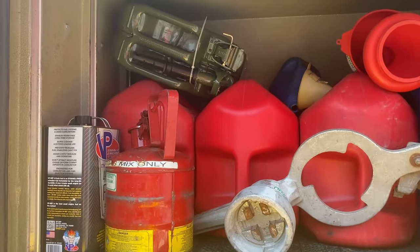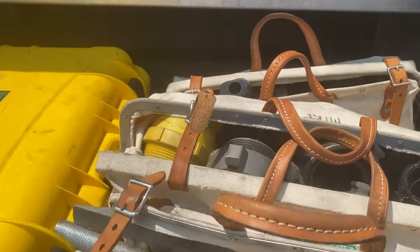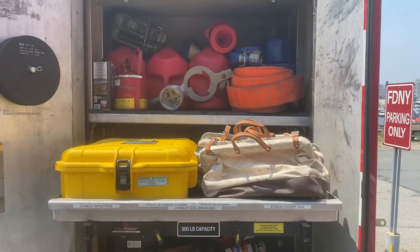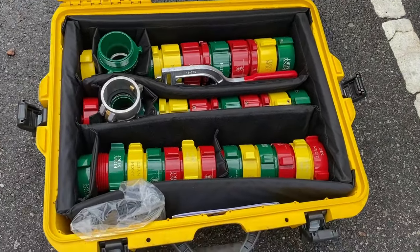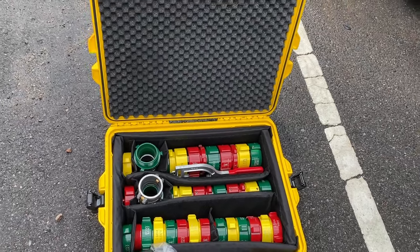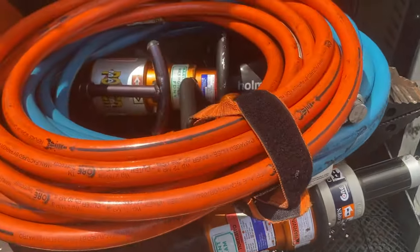We got fuel, the custodial hydrant wrench, some hoses, mutual aid adapters for the whole East Coast, and they're color-coded. Here's all different kinds of adapters. They're all color-coded for mutual aid. You got your extrication equipment, your jaws for ships.